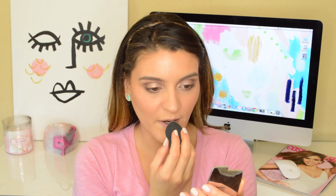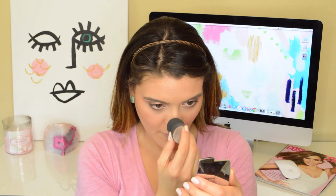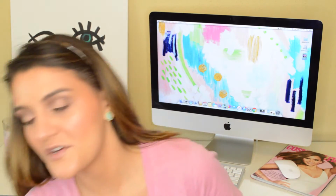Oh my god, you guys, I love these highlighters. We're going to use this brush to highlight all the other areas of our face as well. So I'm going to take this down in the Cupid's bow. Just a really little bit down the bridge of my nose, right there in the middle, and a tiny amount at the end. I'm also going to go ahead and apply it to the inner corners and my brow bone.